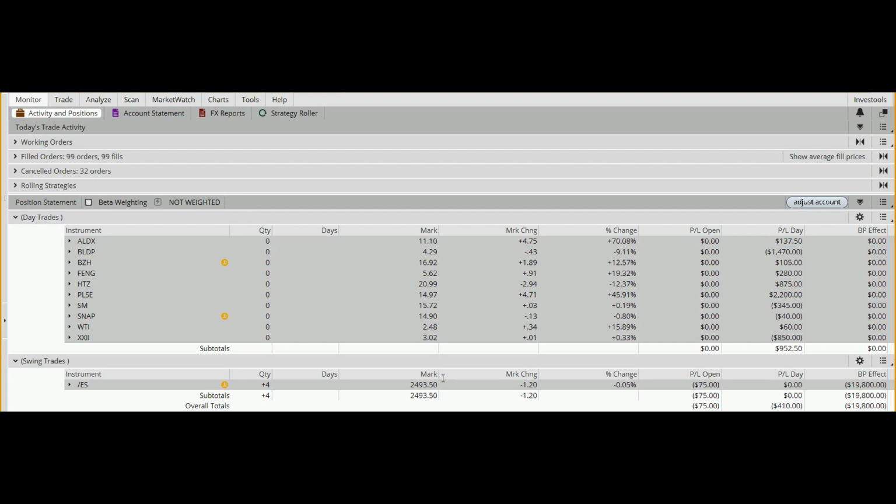That was actually a crazy trade. I'll show y'all. At one point I was actually down $900 on ALDX, was able to make that back plus a little bit more. So that was the trades for the day, man.